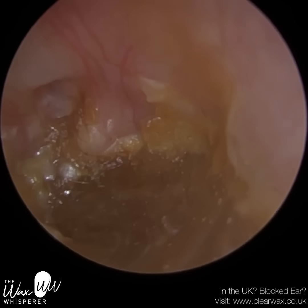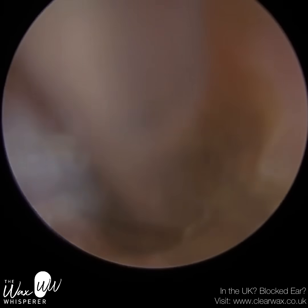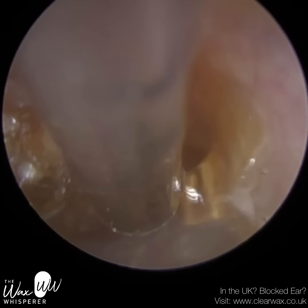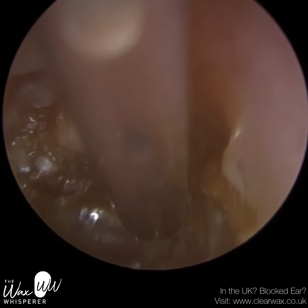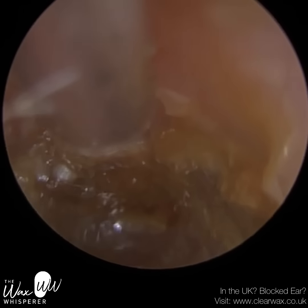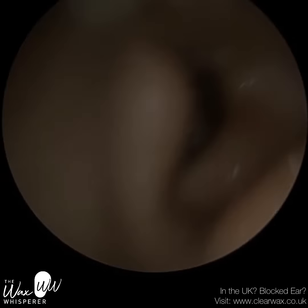So I just want to mop up a bit more from you if possible. So I'll just put a bit of drops in. And when I put the drops in, the child's eyes did momentarily open and looked across. And at the moment, I'm just trying to suction some of the excess oil, because it can blur the screen, as you can see. So I just want to get rid of that blurriness.